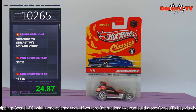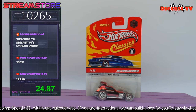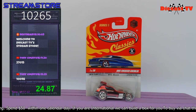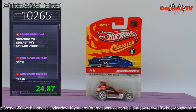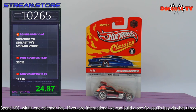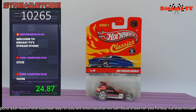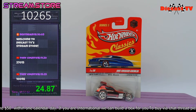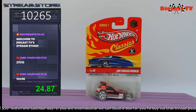Well, look what we have here. Series 5 Hot Wheels Classics. Very cool. This is one of my favorite castings, the AMC Grease Gremlin. When I was a kid, I used to have one. I used to play around with it. It was awesome in my black wall, you know, the one with the orange paint. It was pretty cool. So this particular one they brought back, and it's a 1 of 30.